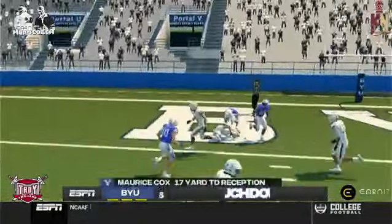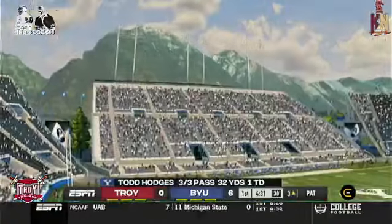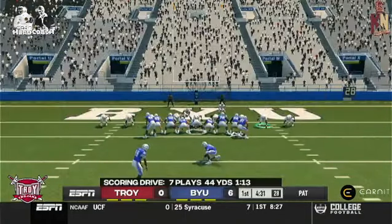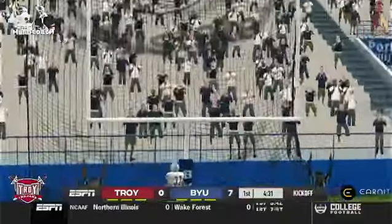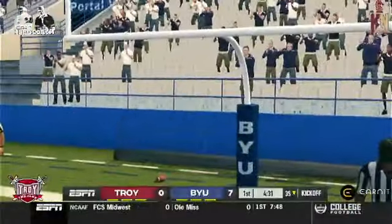Swings it out left to the halfback. Touchdown, Cougars. And he adds the extra point. A 7-play, 46-yard drive, and they come away with a touchdown.